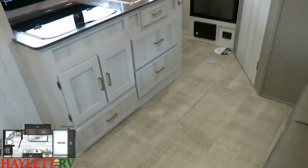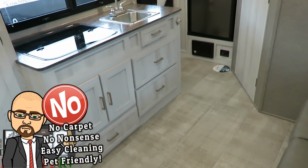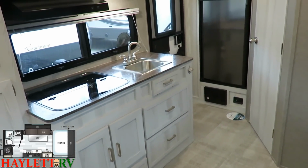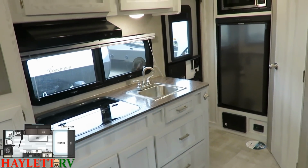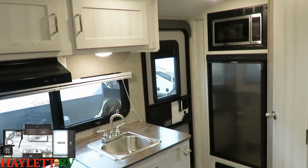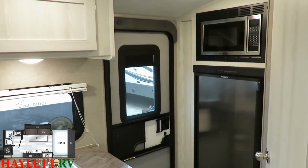We are completely carpetless, by the way, even with the slide. No vents in the flooring, which means easy to clean, pet friendly, just no nonsense. Now, in addition to having that big kitchen window, you also have a full viewing window in the entry door, but it also has a slide down blackout shade in it.